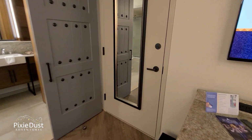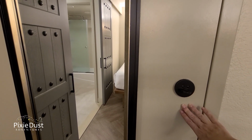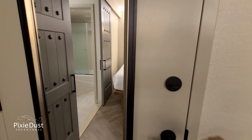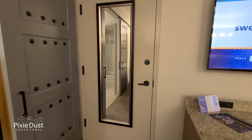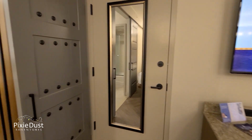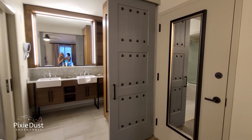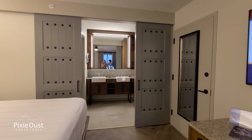This room has a connecting door, so there is an adjoining room right here next door to this one. So if you had a family that was bigger than 4, you could request a connecting room and get the door in between them. Those aren't guaranteed.